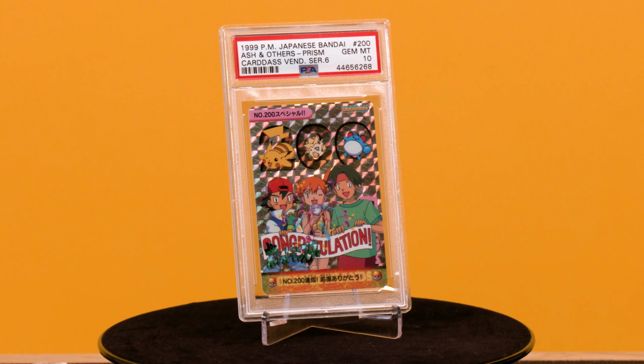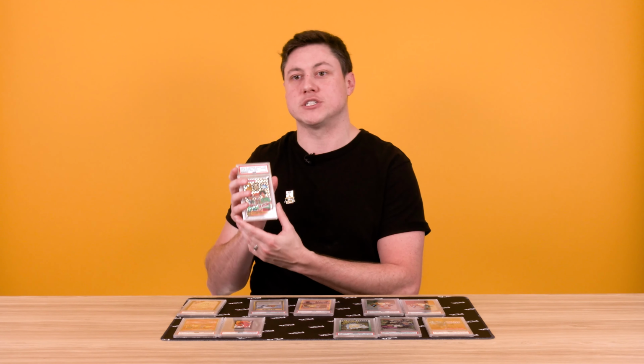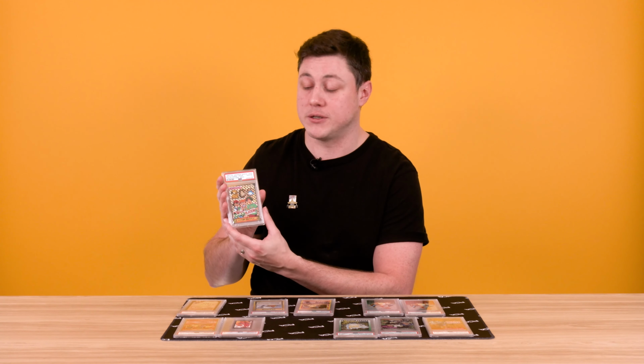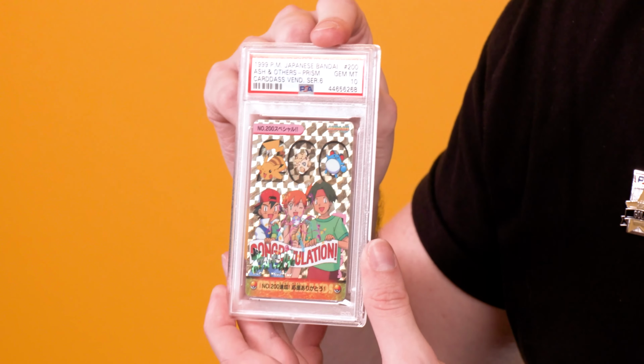We've got the 1999 Japanese Bandai Ash and Others card. So this is a super cool card. The reason being is this card was released to celebrate the turn of the millennium. This is the reason they got the 200 here, it was the 200th card in the set. This actually was to celebrate the changing of the year from 1999 to 2000. This is one of my absolute favorite pieces right here.